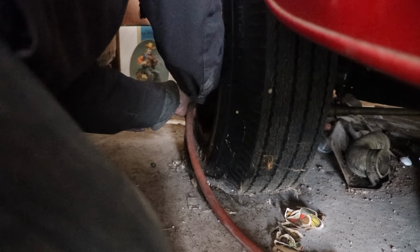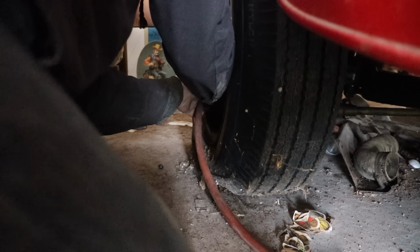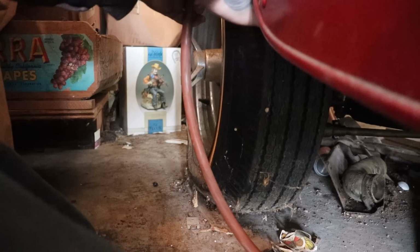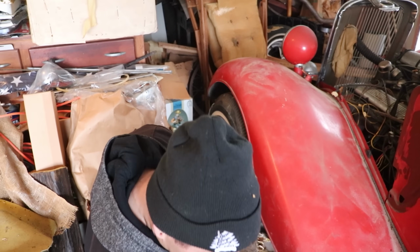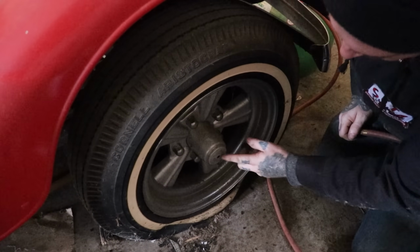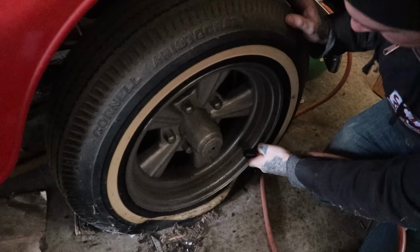Let's hope the tire don't explode on me. All right, I got that side up a little bit. I'm going to save some of our air in the tank here. All right, so we're going to try this wheel as well. This one looks like it's missing a spinner there. Been down a long time. All right, let's see if this one will take some air.